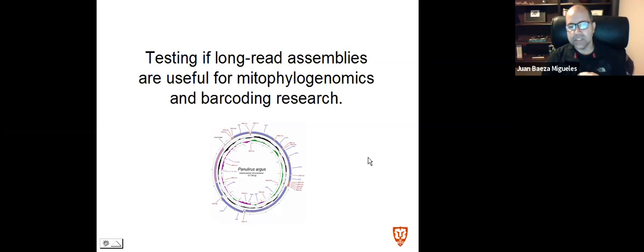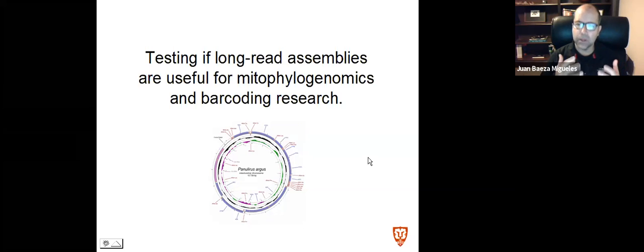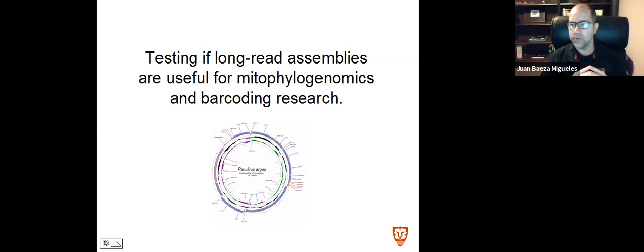So last but not least, irrespective of the problems with accuracy on these mitochondrial genomes, the next question that I was interested in answering was if these long read assemblies that can be retrieved quickly and hopefully relatively cheaply can be used for mitophylogenomics and for barcoding research. And again, these types of studies are really important for understanding connectivity, for instance, in the Caribbean spiny lobster, or for detecting mislabeling on the other hand, and that will help us manage the fishery more efficiently and towards the goal of sustainability in the future.